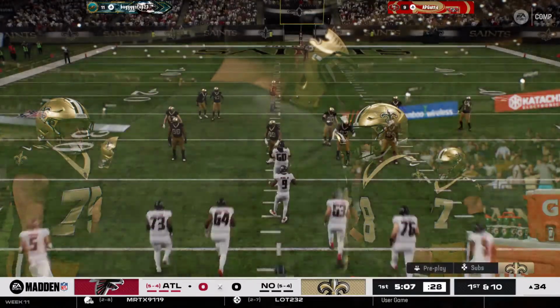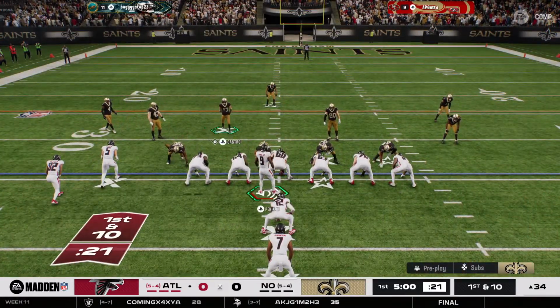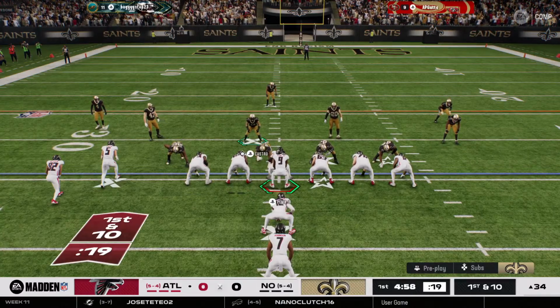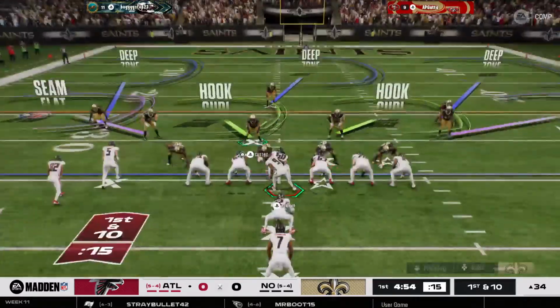Really nice job there, Mike. I mean, he sees the blitz coming and just gets the ball out of his hands. Understand where your outlets are. It results in an easy pitch and catch and move the chains.